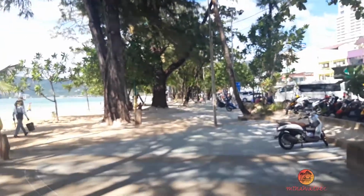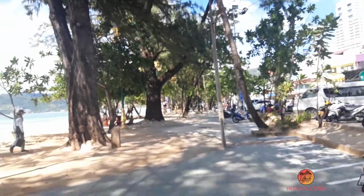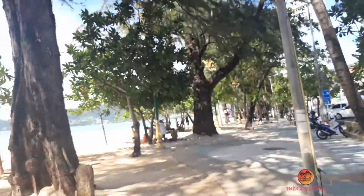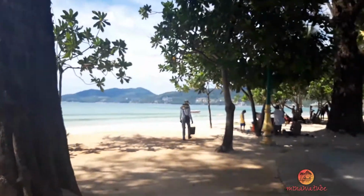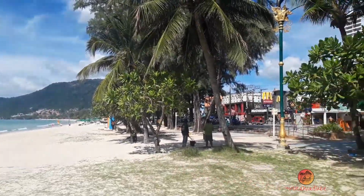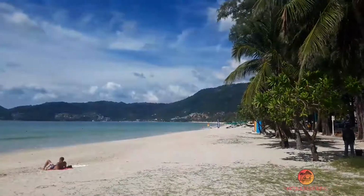Patong is maybe less clean because it's too crowded, because there are a lot of cars, a lot of restaurants and stuff like that. Maybe some waste gets into the water. It is very clean, it's very clear, you can see your legs and everything, but it's not as clean as Kata. Of course, compared to other beaches in the world, Patong Beach is considered paradise. Don't get me wrong, I'm just comparing it to Kata Beach.